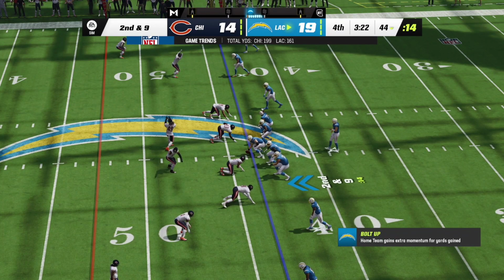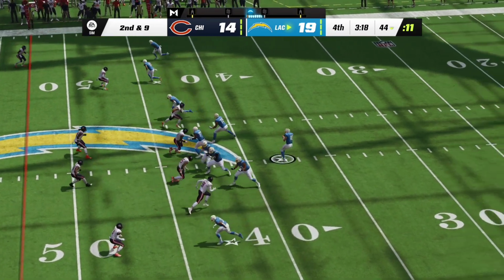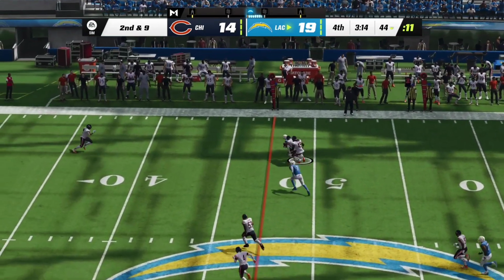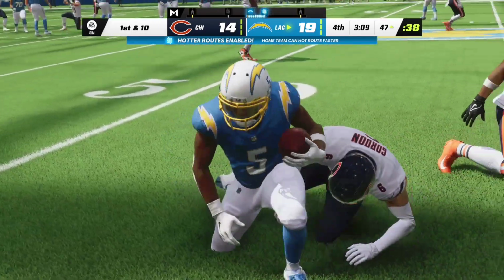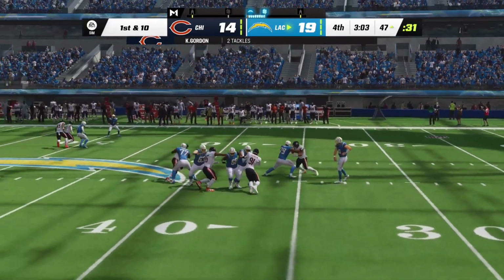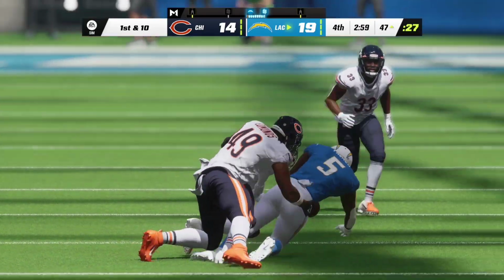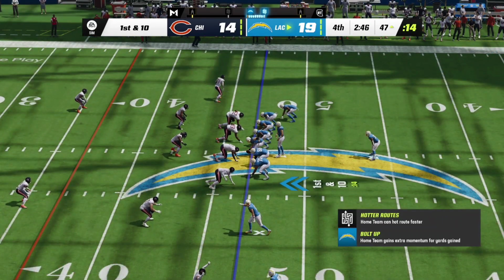Clock continuing to run. They'll probably wind this all the way before snapping it on 2nd down. Here's Herbert. Open man is Palmer. And they'll get this down to around the 47-yard line. And a good quarterback facing zone coverage, if he has just a little bit of time to survey the scene, that's what's going to happen. No doubt about it. If there's no pressure, he's going to continue to pick them apart because he'll have all that time to find someone open downfield.